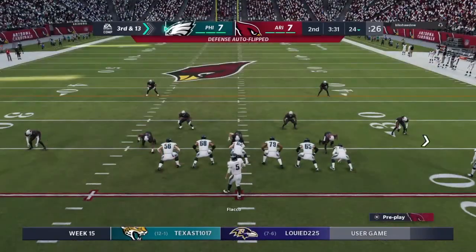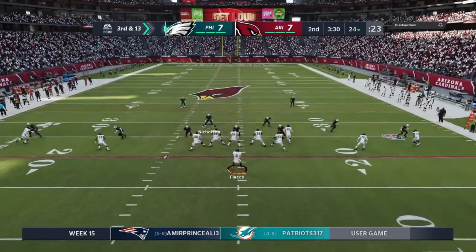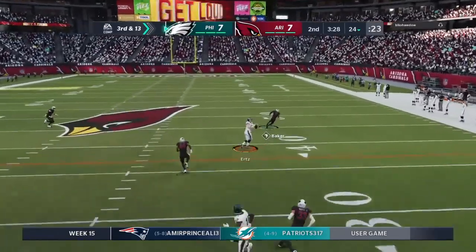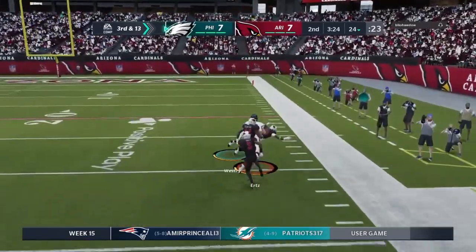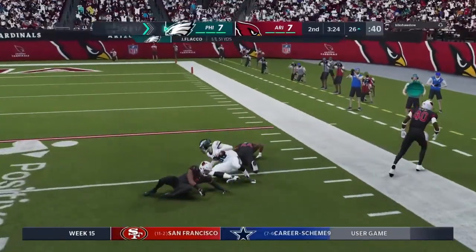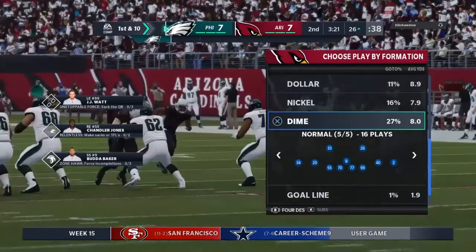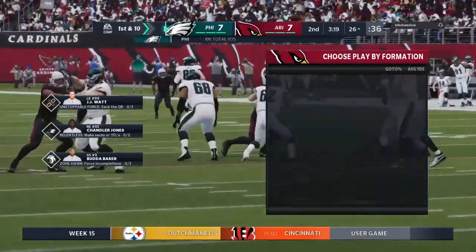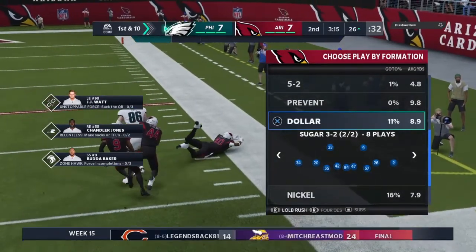An incomplete pass on that last play, and that means they'll need to come up with something here on 3rd down. Flacco looking for his first toss, and he connects with Ertz. And all the way down to the 26. A big play there for the Eagles on 3rd down. 51 yards. First down, Philadelphia.